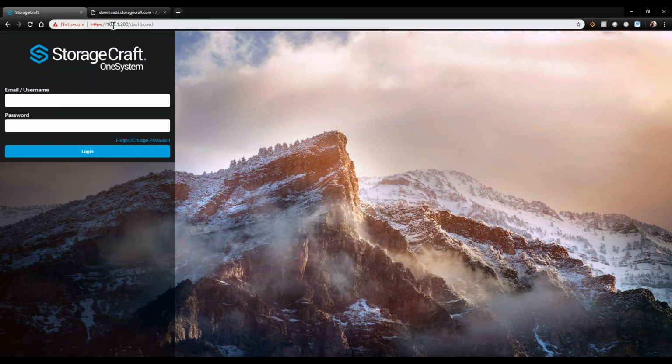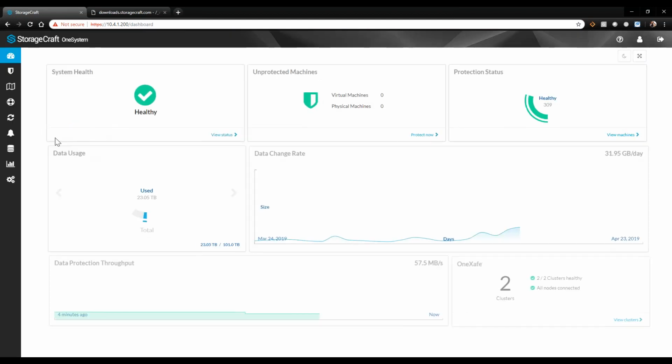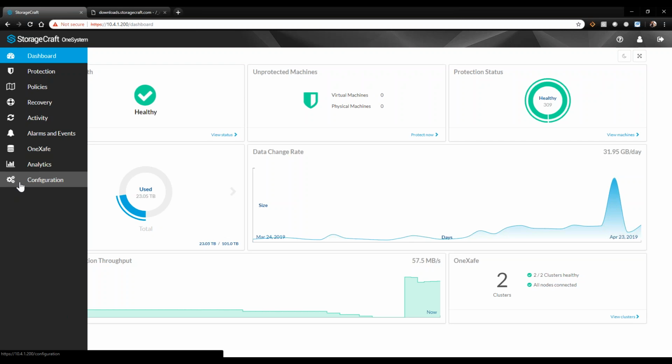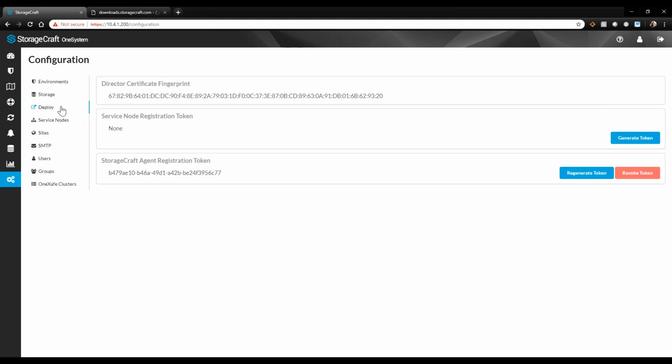I'm just hitting the web address. So once it gets deployed, you're going to go through the web address, the first initial experience there. You can authenticate with your partner credentials that you have with StorageCraft. And then I'll show you where you're going to find the information. So the question was, where do I find the information to put in when I install the agent? If you go under configuration, right now it says deploy, but it's actually sites. This is the GA version. And in there, this is where you're going to find the fingerprint and your StorageCraft agent token registration.